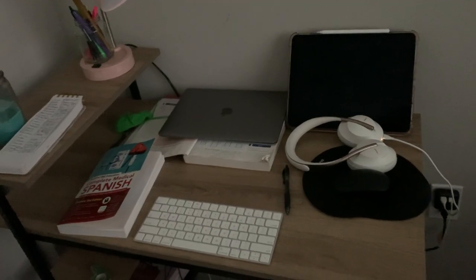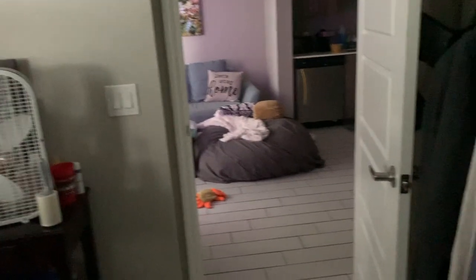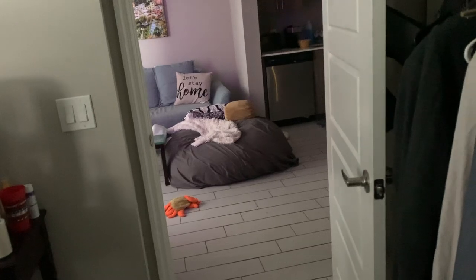So this is where the magic happens. It's a very small part of my apartment. That used to be, whenever I was taking step one, essentially my desk, and then I decided that I really needed a desk. And usually I like to use natural light, but right now it's very gloomy outside. So let's turn this bad boy on.